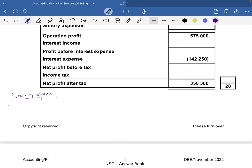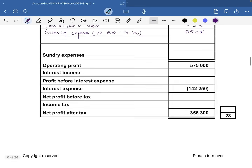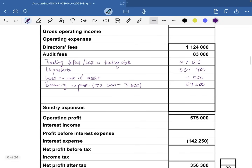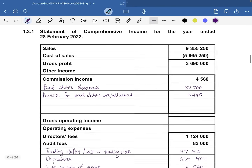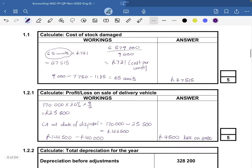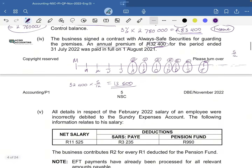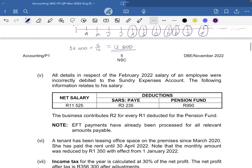So you could just do your calculations quickly here, and then the marker could see that even if you get an amount incorrectly, they could still award you with marks. So it's very, very easy to pass accounting, even if your balance sheet or income statement doesn't correctly align with the memo 100%.